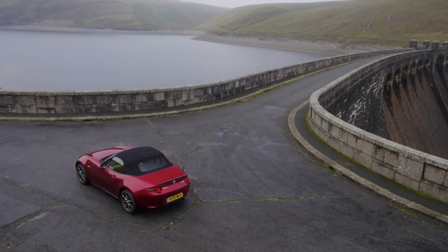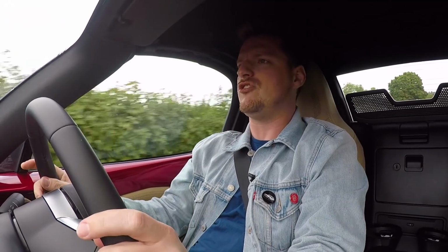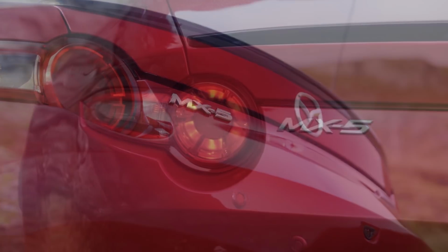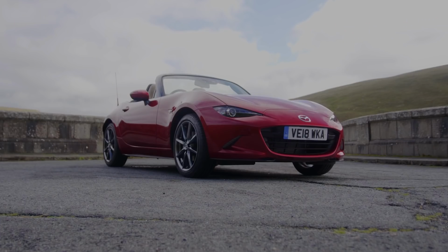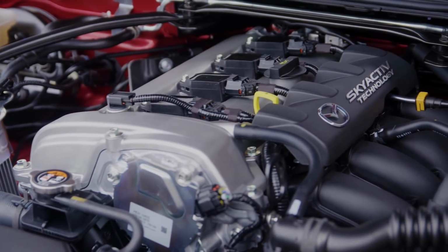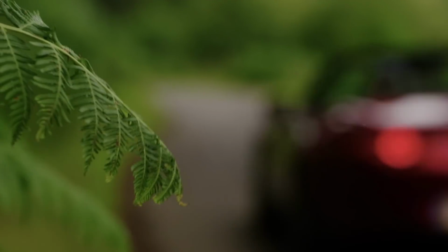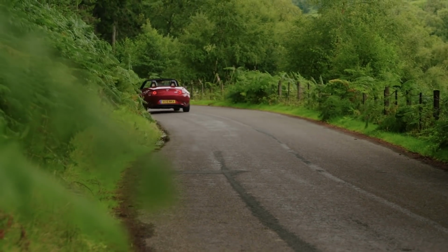So what's new? Well, visually, not much, apart from, on this top-spec GT Sport Nav Plus model, a small thin spoiler on the boot lid. What is new though is the amount of power from this, the 2-litre version. It's up 20 horsepower to 184, and while that might not sound like much, it all adds a bit of extra zing to proceedings, and it revs higher too.